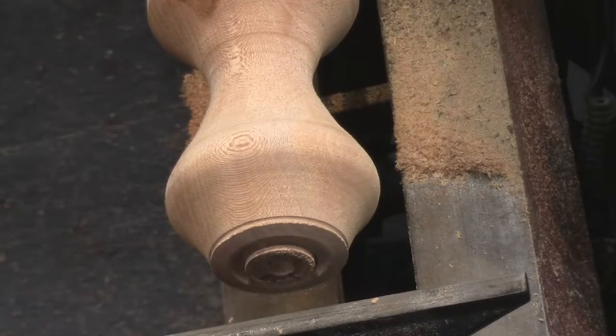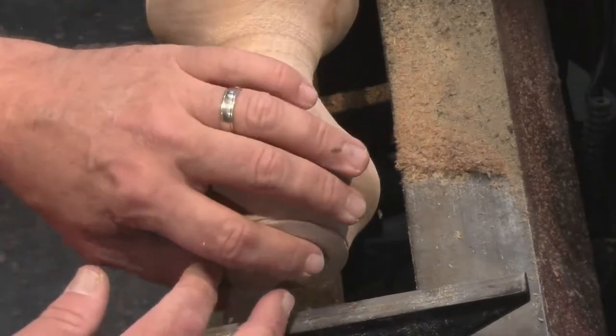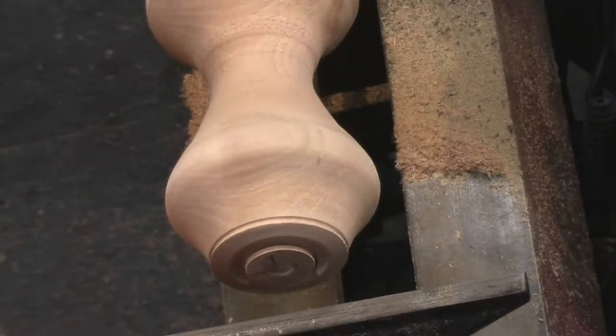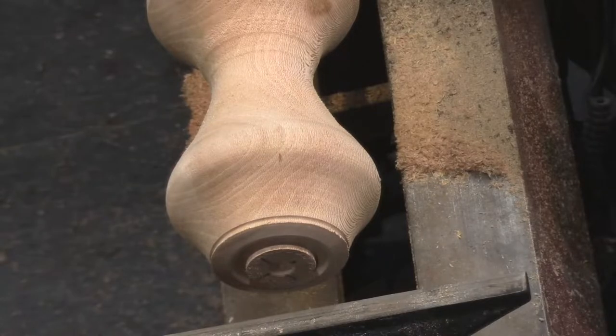Try using negative rake cutters. What do I want to use a negative rake cutter for, Frank? I'm trying to make it rough. I don't want it smooth. I want to rough it up. I'm going to rough it up, beat it up.